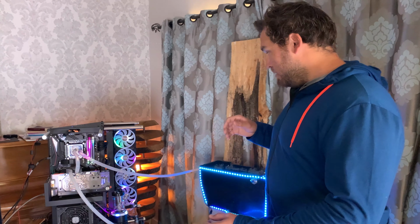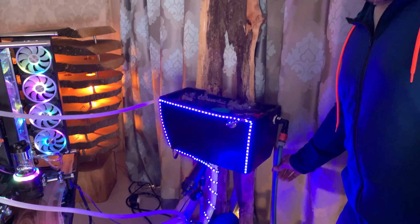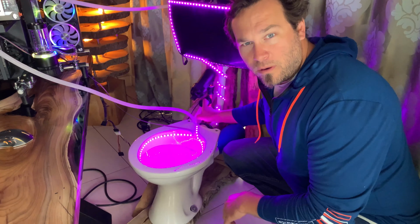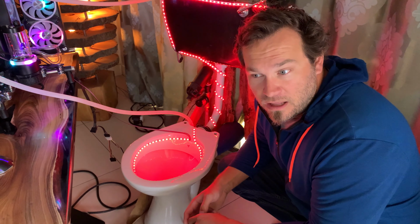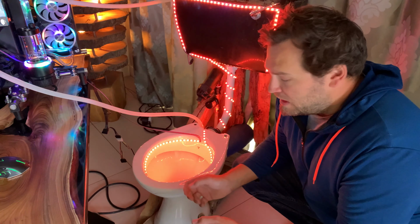We have cold water coming into the toilet over here from a little hose pipe. This is obviously a prototype setup. Then there's a little pump here, a little solar hot water pump that I've put in, because solar pumps can go much higher in temperature than your standard EKW pump. Although I don't know if that's standard, but anyway, the EKW pump.